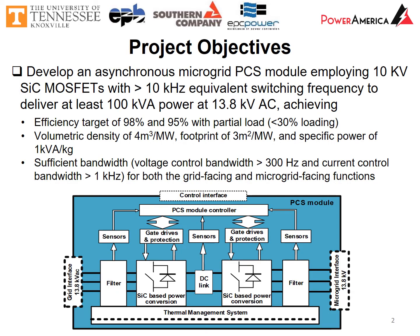This bottom picture shows a schematic of the PCS module with its controller. It serves as an interface between the microgrid on the right hand side and the distribution grid on the left hand side. The key metrics for our development is the PCS module will be using 10 kV silicon carbide MOSFET switching at greater than 10 kHz to deliver at least 100 kVA power at 13.8 kV voltage, achieving efficiency as well as density target, and also have sufficient control bandwidth for both grid-facing and microgrid-facing functions.